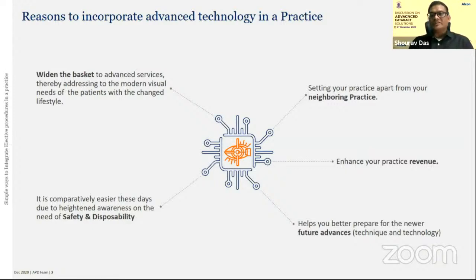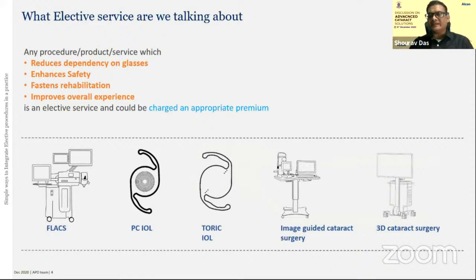So what advanced technology are we primarily talking about? Any elective procedure, product, or service which reduces the dependency on glasses, enhances safety, speeds up the rehabilitation process, or just gives a great check-in to check-out experience for the patient. These are all elective services and procedures which can be charged a premium. A decent, appropriate premium can be charged for this.